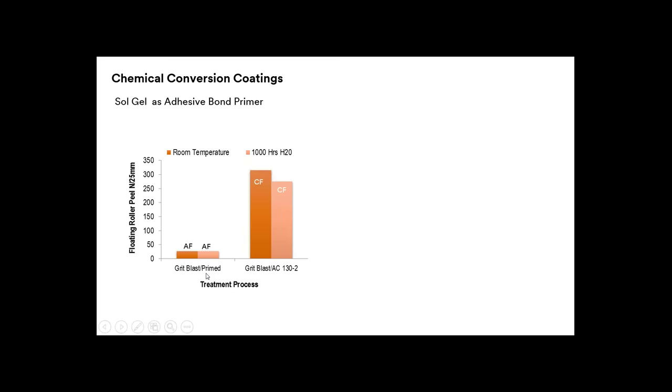So you're not getting a true measurement of the adhesive performance. What you're getting is a measurement of the peel performance of the primer to the metal. And any structural bond will fail at the weakest link. In this case, it's failing pretty catastrophically at about 30, 40 newtons per 25 millimetres. Whereas with the AC130 grit blasted titanium substrate, the peel values are up at 300, 250, even after a 1,000-hour total immersion in water.